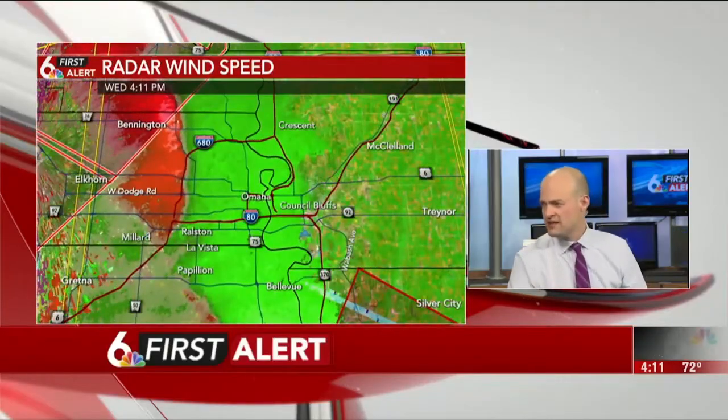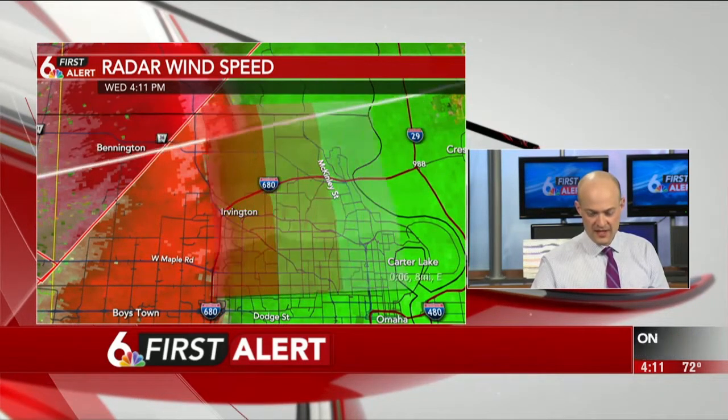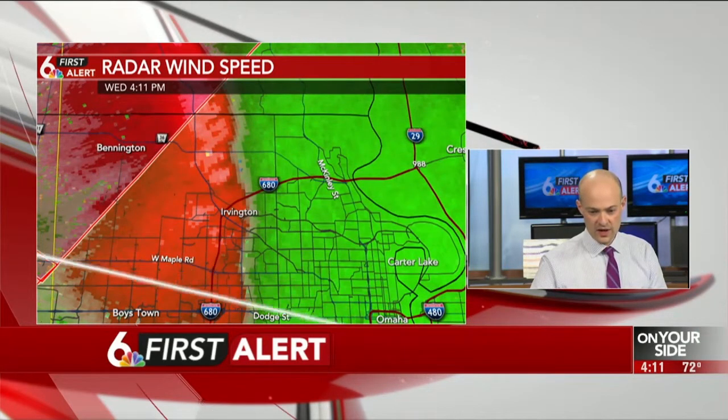Wait, what'd she say, 108th and Maple? Possibly? That would be the leading edge of this line of wind that you see right here. And that is moving east at roughly 80 miles per hour. So you can see some areas that are in there. Lake Cunningham, you're about in it right now. Carter Lake, 5 minutes, if that. It's probably zipping along a little quicker. But you can see little bursts in between this right now that are really, really trying to pick up.